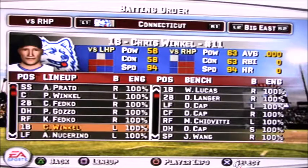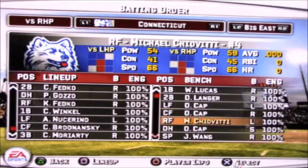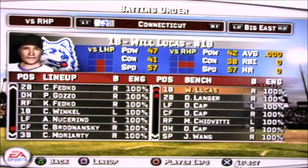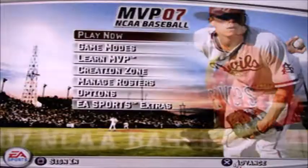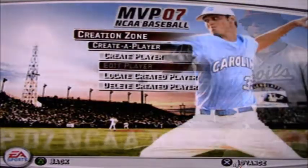It looks like Cincinnati may have an overall better lineup. UConn has better pitching. Let's go ahead and take a look at the rosters overall. See some overall ratings here for these guys.